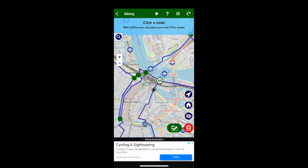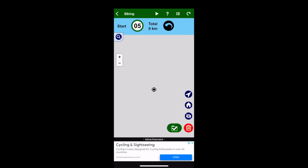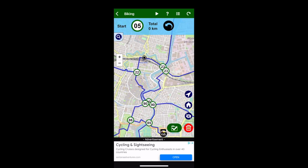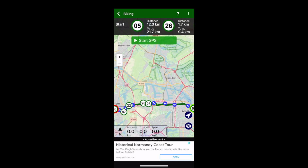The first node at Central Station is number 5, so we'll tap that, and this is the start of the route. Let's say we want to bike to the city of Haarlem, west of Amsterdam. We'll search for Haarlem, and several nodes show up. Let's choose number 90. Tap on 90, and we'll tap the triangle icon at the top green bar. This will calculate the entire route broken down into numbered nodes.